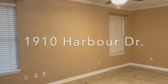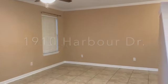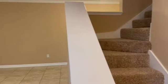This townhome is located right off of NASA 1 with easy access to shopping and restaurants, and the highway is not too far away. Take a tour.